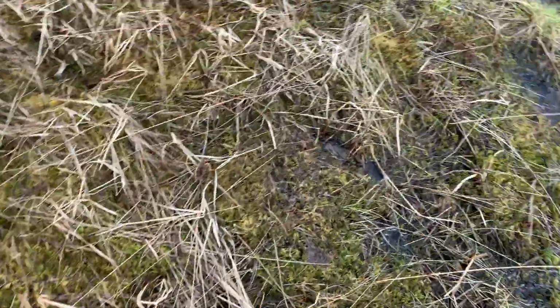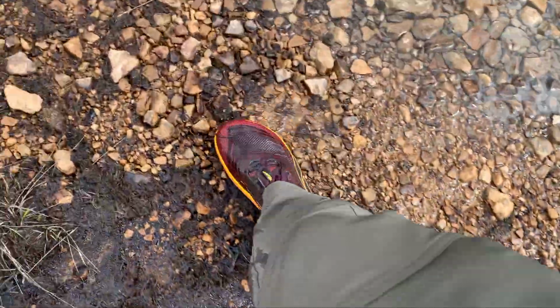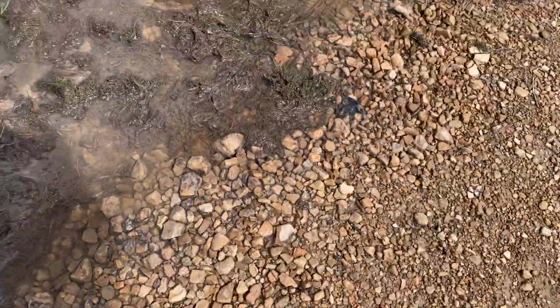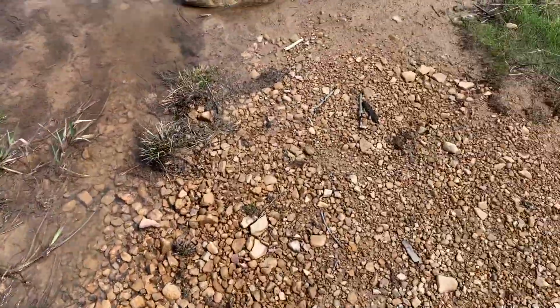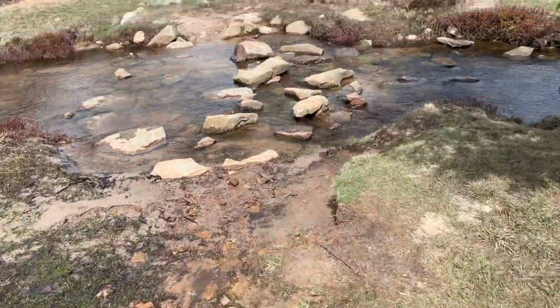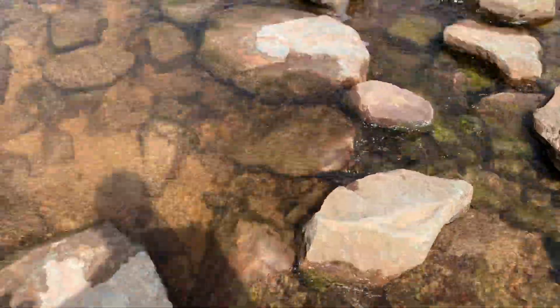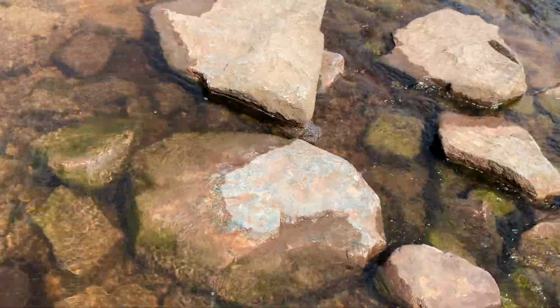Oh, come on. Yeah, that was really wet. Oh, look at this. This looks lovely. Nice stream. Wash off that mud. Nice and clear.